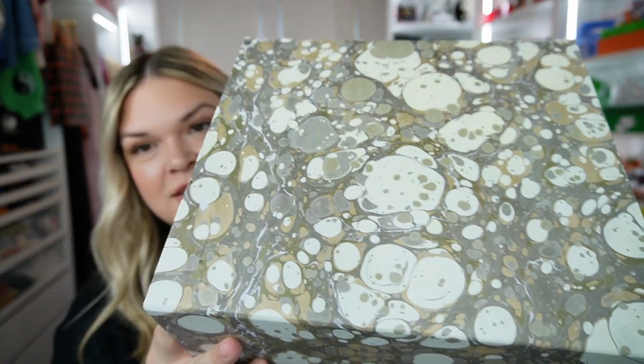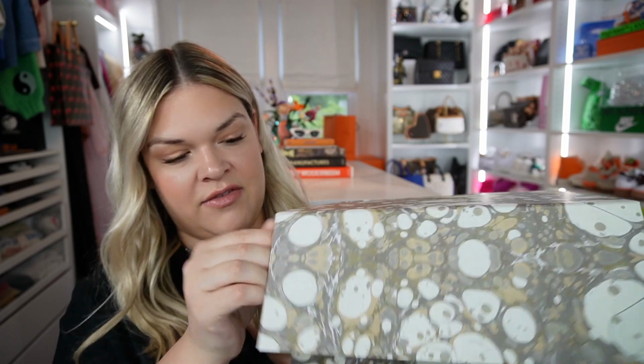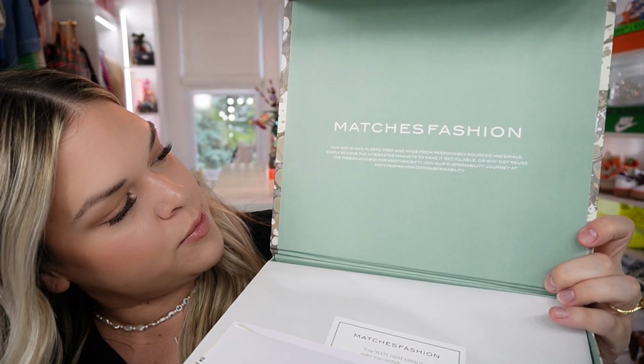So I am based in the US. I believe Matches Fashion is in London, but please correct me if I'm wrong in the comments. This is how cool the packaging design is. They use this magnetic box that a lot of other luxury stores use, and then it's beautiful on the inside there, this beautiful seafoam green.